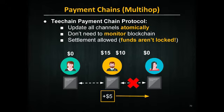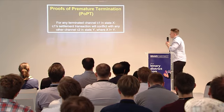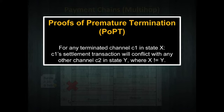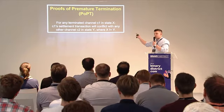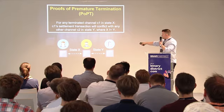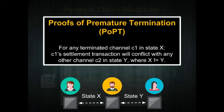Post-payment state, pre-payment state. So what Teechain does to avoid this is it effectively uses what we call proofs of premature termination. The idea being that for any channel C1 in a state X, its settlement transaction will conflict with any other channel, C2 in a state Y, where the two states are different. So let me give you an example here. Here we have the two channels in the chain with different states.